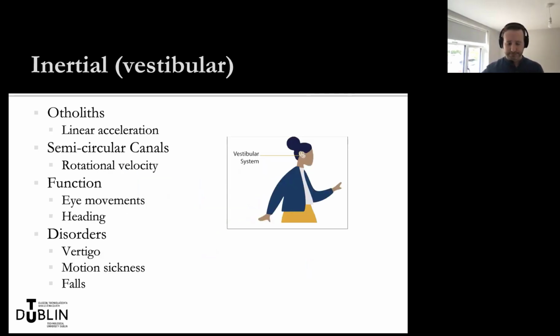The vestibular system: our semicircular canals are for rotation, our otoliths are for linear acceleration. And they're so important for eye movements, which most people in EEG hate, but MoBI people love. Head movement, most people in EEG hate, but MoBI people love. And it's the cause of many disorders like vertigo, motion sickness, or falls.